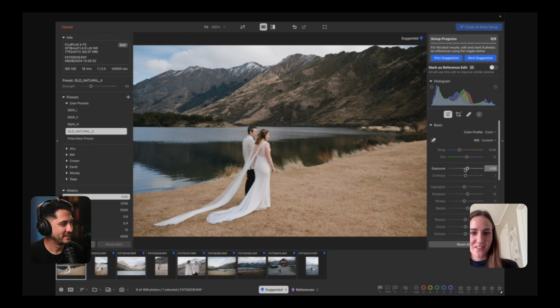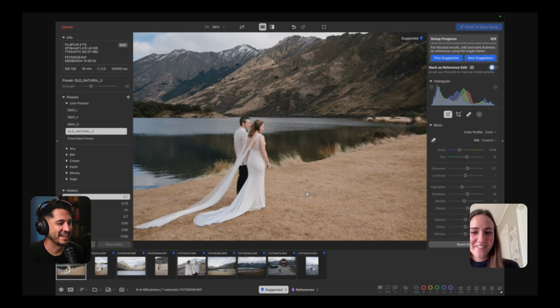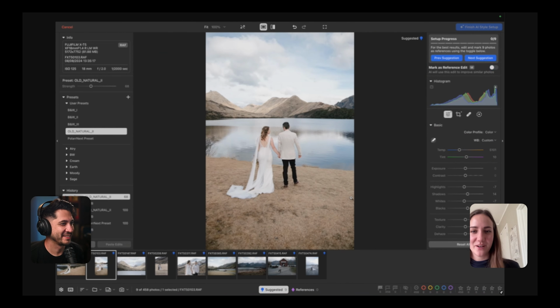Okay, so I've tweaked this one. I'm a simple person. I don't do overly much with my photos. I mean, the grass was dead. It was looking like this. It was not green at all. It's elegant. Yeah, it needs to reflect the truth of it.